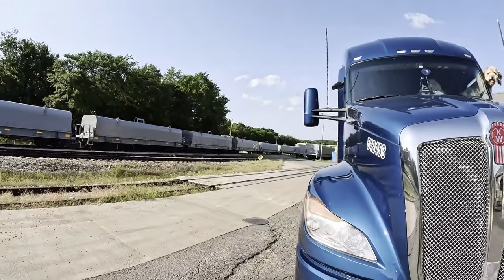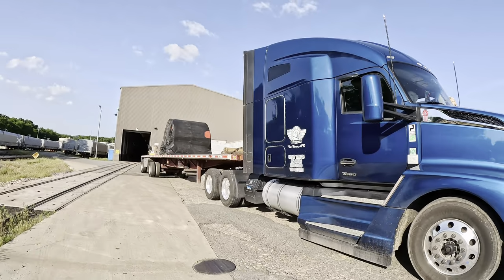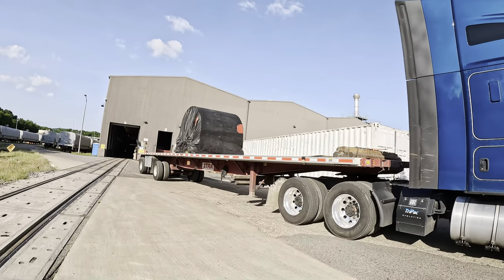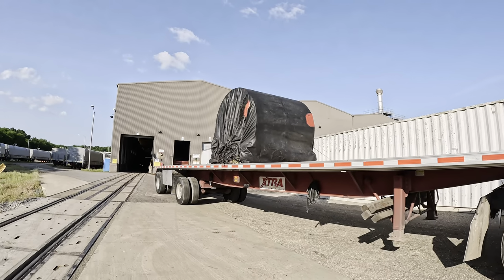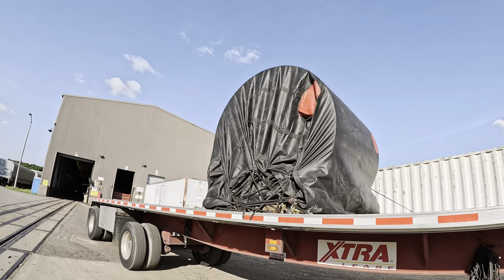I'm beat. But let's go, we're on our way to Indiana, people. This is my first load with ARC Transport. Getting some new experience. It's been a little hassle with the first load, but it's all right. Stuff happens and we're gonna get on down the road.